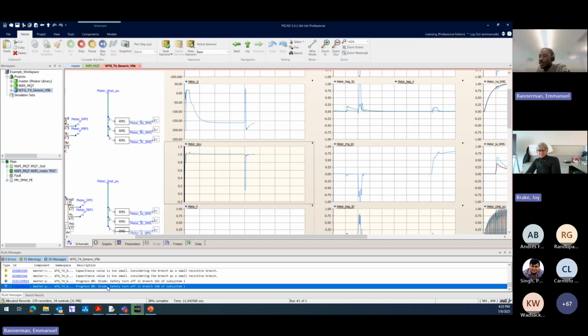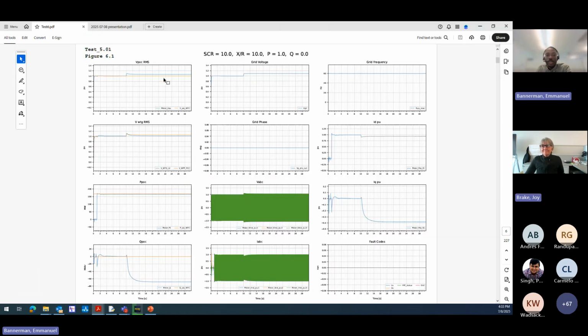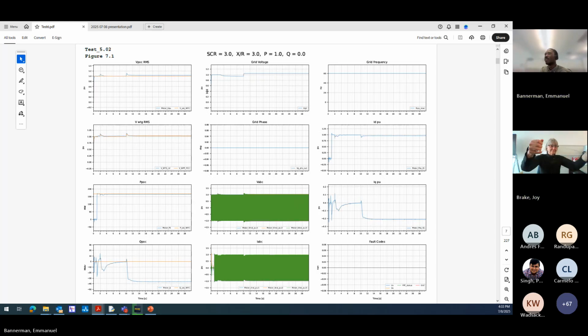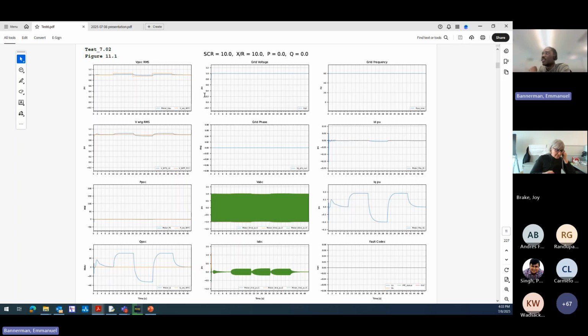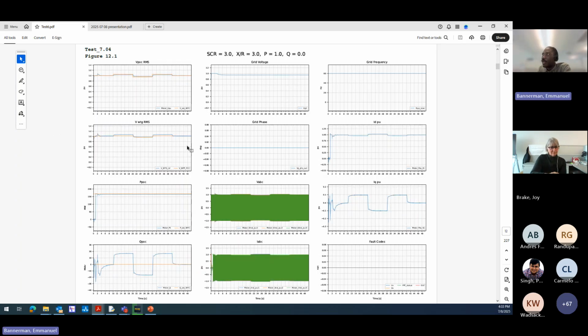I'll also quickly show some of the results we have from running the full MQT on other wind farm models. We're able to take the results from running the simulation and use another script to generate this report. Based on the test, we have different graphs neatly plotted to show the results of the tests. I think that's the end of my presentation.